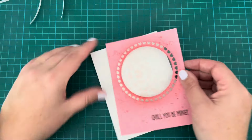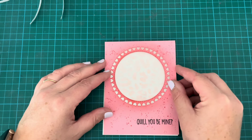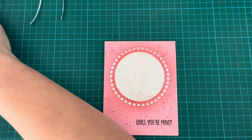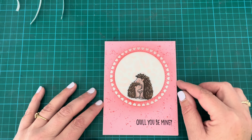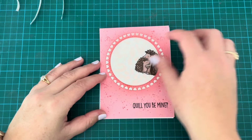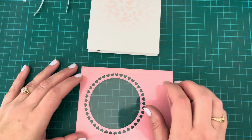So there's my two pieces ready to go. I'm just making sure I get rid of any little bits and pieces that are stuck to the acetate. It does tend to attract a few little bits and pieces there. There's my hedgehogs. That's where they're going to sit. And now I'm going to pull out my sequin mix. So, before that, actually, I'm going to use my Heffy Doodle extra thick foam tape.